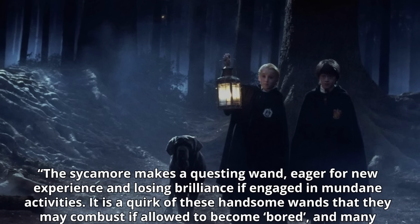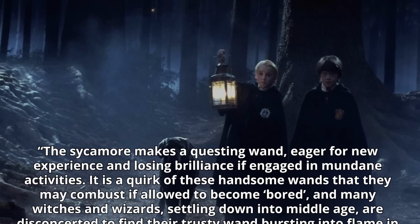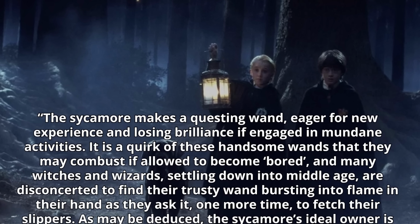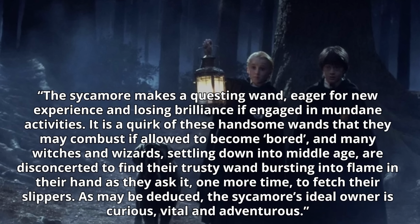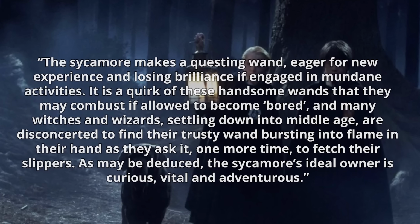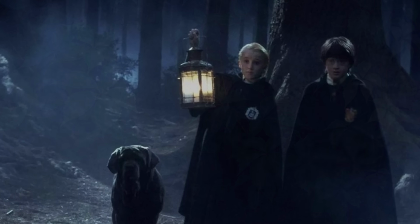It is a quirk of these handsome wands that they may combust if allowed to become bored, and many witches and wizards, settling down into middle age, are disconcerted to find their trusty wand bursting into flame in their hand as they ask it one more time to fetch their slippers." As may be deduced, the sycamore's ideal owner is curious, vital, and adventurous. There are no known canon owners of sycamore wands.